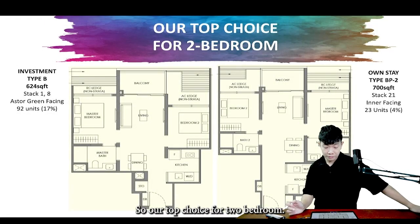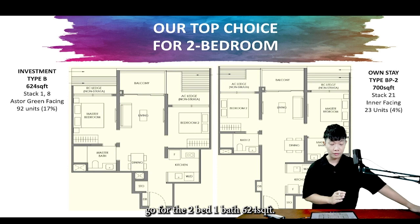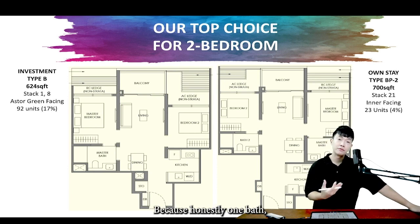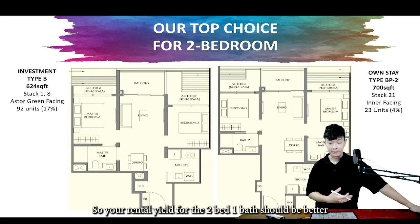So our top choice for 2-bedroom, if you are buying for investment, go for the 2-bed 1-bath, 624 square feet, because honestly, 1-bath or 2-bath in rental, not much of a difference for the rental. So your rental yield for the 2-bed 1-bath should be better.